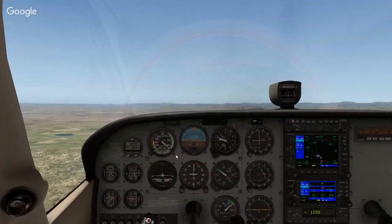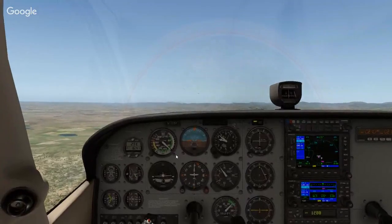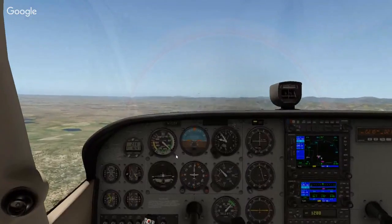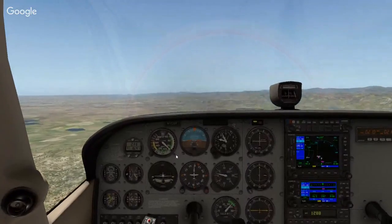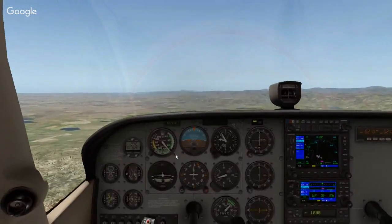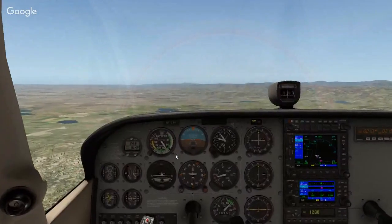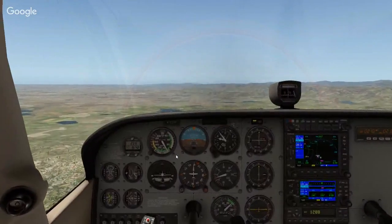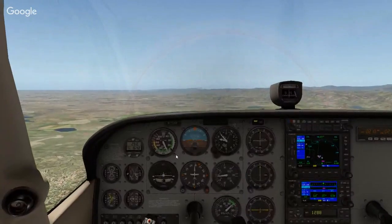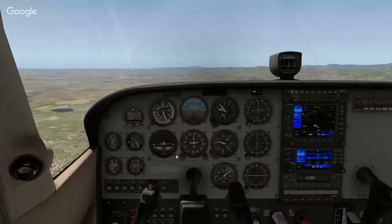So I'm going to trim this for a little bit less than what I'm doing here. And I'm going to give it a little bit of nose down trim. There we go. Perfect. So I want you guys to kind of look at what's going on with the vertical speed indicator here.